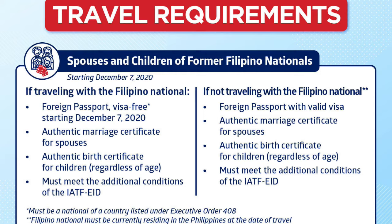Here are some reminders to avail the following privileges. Must be a national of a country listed under Executive Order 408. I have a video on which countries are covered with the Balikbayan visa program. Also, another reminder that the Filipino national must be currently residing in the Philippines at the date of travel. So please be guided on these reminders.